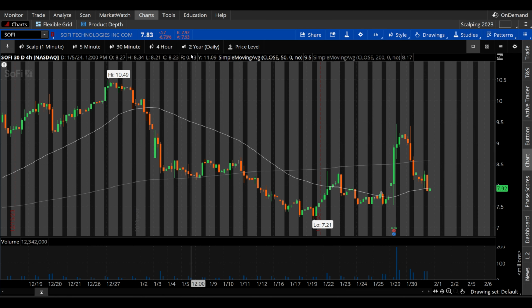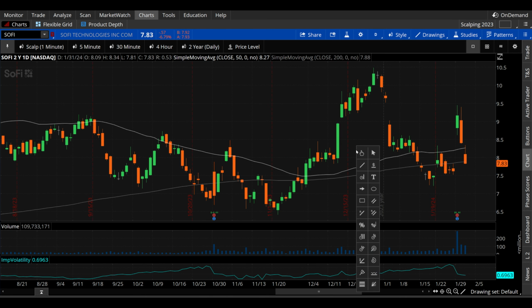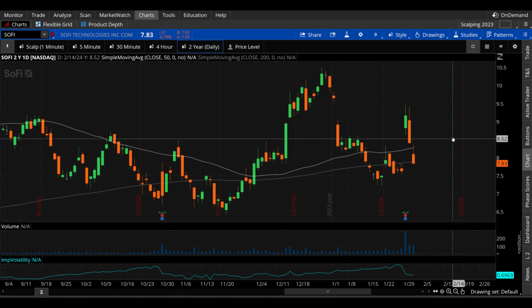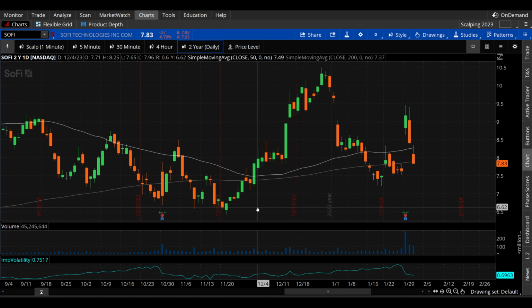Now let's look at the most important chart of them all. That's going to of course be the daily. This is the one that has by far the most eyeballs and is incredibly relevant on SOFI stock right now. This is by far the most popular time frame when you look at all the money at play: institutions, funds, retail traders, and retail investors as well.